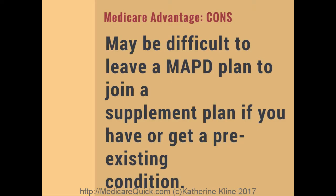You also need to know that if you're in a Medicare Advantage plan for an extended length of time, you may not be able to go to a MEDIGAP plan because those plans are medically underwritten. What that means is that if you develop a medical condition, you might not be able to switch to MEDIGAP, which is also known as Medicare Supplement.